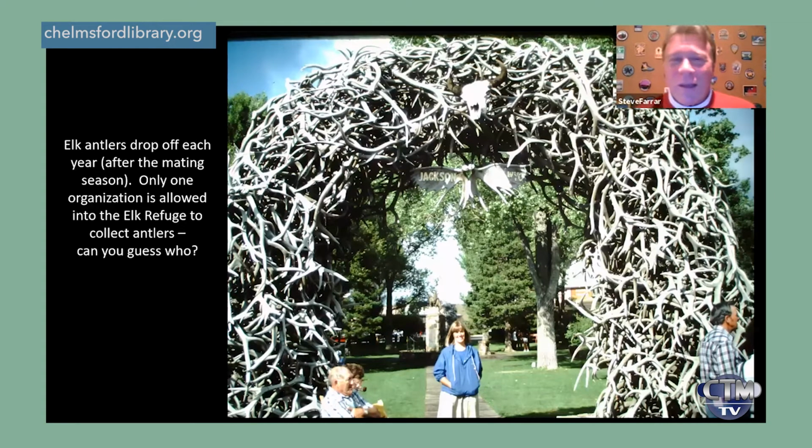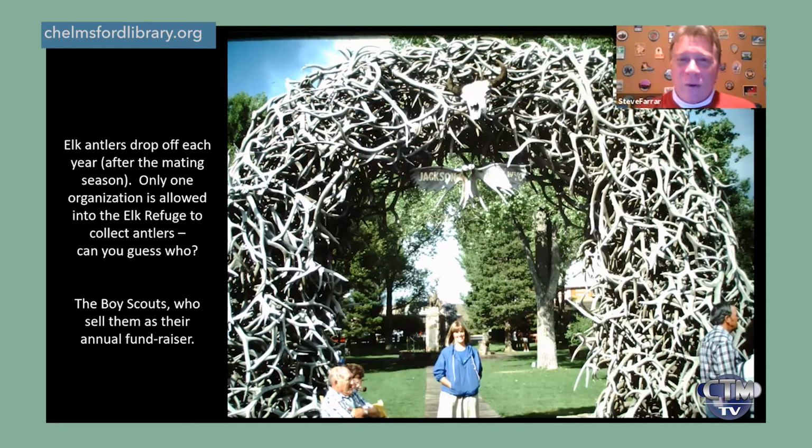I can't see a show of hands, but does anybody know what the organization is that's allowed to go and collect the elk antlers? It's the Jackson Hole Boy Scout Troop. That's their once a year fundraiser. They go collect all these antlers and they sell them to artists to make the big chandeliers for the $1 million log cabins, log homes that are being built, or artisans that drill holes for a cribbage board, or whatever they want to make with them. That's their fundraiser. They have a lot of nice gear, that Boy Scout troop.